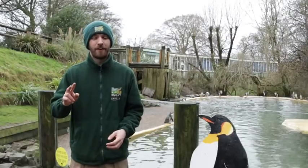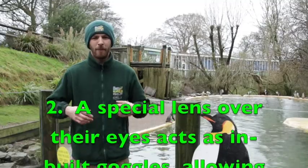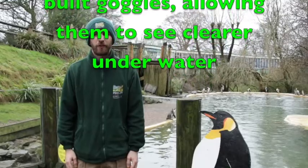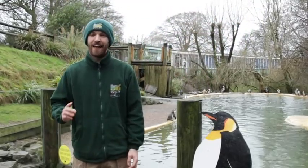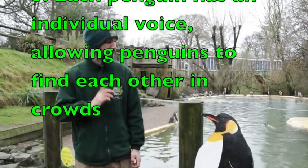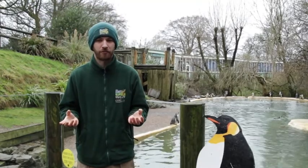Fact number 2, not only have they got waterproof feathers to help them in this marine environment, but also these guys have got a special lens over their eyes that acts like their own inbuilt goggles and helps them see underwater much clearer. And fact number 3, like I say, it's difficult to tell them apart, but for penguins, they each have their own distinctive voice. So every time they call, it's completely different, and that helps them find each other in crowds.